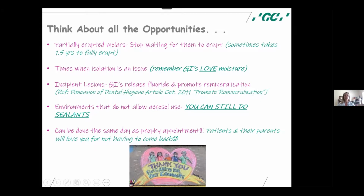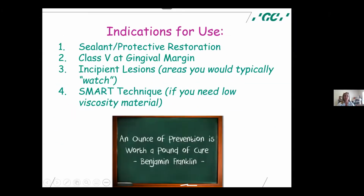And then also environments that do not allow aerosol use. You can still do sealants. Don't stop doing sealants just because you can't use an air syringe. This is a perfect time to do that. And they can be done the same day as a prophy appointment, so the patients and the parents are going to love you for not having to come back. They don't want to come back if they don't have to. So, indications for use.